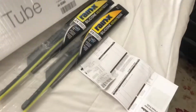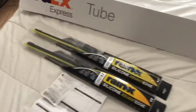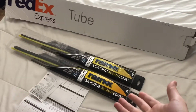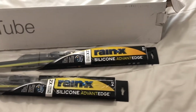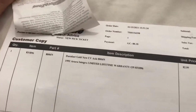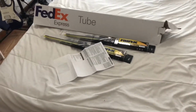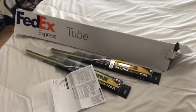Okay, so I just got off the phone with them. And as expected, they didn't really believe me that I got wiper blades instead of an axle. He wanted a part number for the wiper blades, and I don't see a part number on here. He said, I can't proceed without a part number. He said, get the part number off the receipt. It's like, I didn't get the right receipt. I got the receipt for the axle. So he told me to send some pictures and hopefully somebody else will take over this situation.